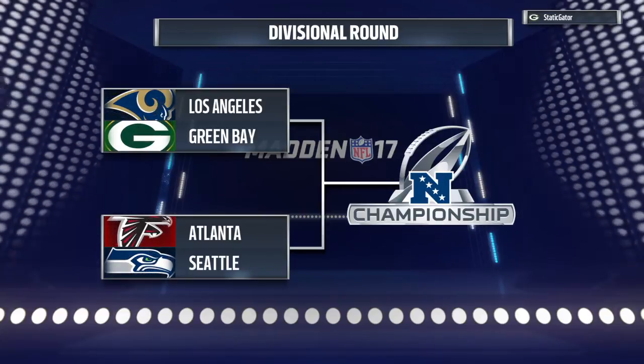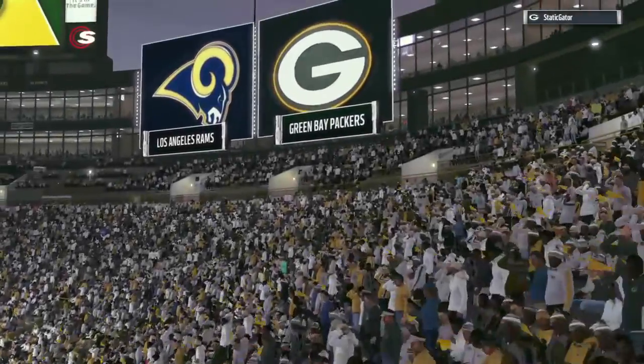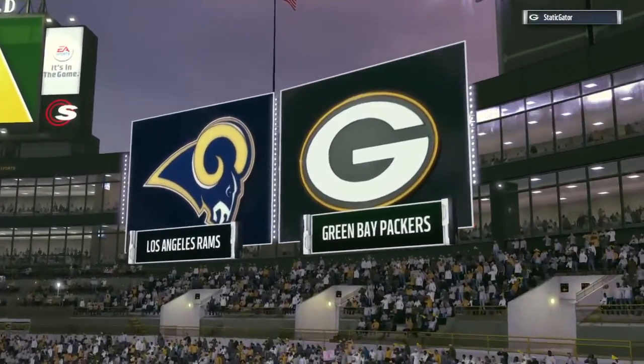Hello, everyone. I'm Larry Ridley, and this is the NFL on EA Sports. We're on to the divisional round now, two steps away from playing on the biggest stage in sports. It's the Rams going up against the Packers.